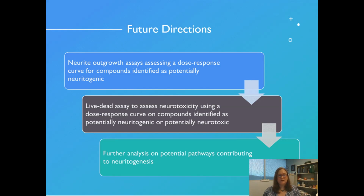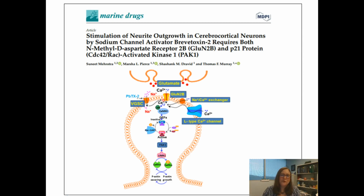And so now I'm going to talk about a compound that we have looked a little bit further into with some previous work that I've done to show how that pathway analysis goes. One of the compounds that we've been very interested in is brevetoxin 2. It's a member of the brevetoxin 1 through 10 family that comes from Karenia brevis, or the red tide, and it is a voltage-gated sodium channel activator.